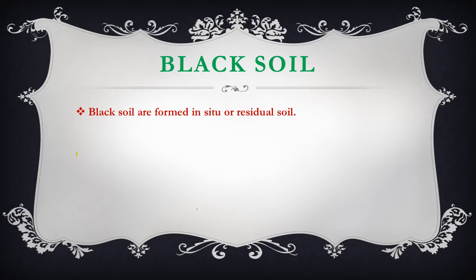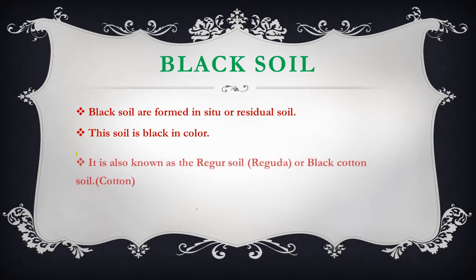Therefore, they are essentially formed by weathering of Deccan Trap. The region of Maharashtra and Madhya Pradesh is known as Deccan Trap. The soil is black in color. Black soil is black in color due to the crystalline metamorphic rock.